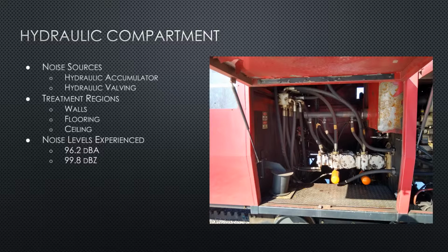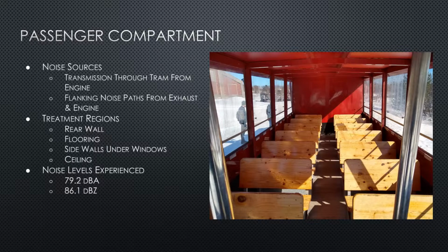The hydraulic compartment is housed between the engine and passenger compartment and provides very little transmission loss in the current configuration. The last step of attenuating the sound path through the tram was to look at the available options within the passenger compartment. This is very important to allow the tour guide to effectively communicate to the guests during operation.